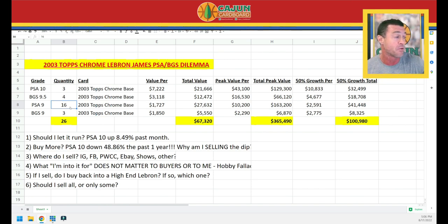Like three of the 9.5 BGSs, I pulled from packs, right? Or I think maybe 2 or 3 of them. And then some of them I probably bought for $5,000. And today, I've got on here the average value on Card Ladder over the last, I think I put in maybe 3 months, is 3,118 or something like that. So we're going to go through it all.